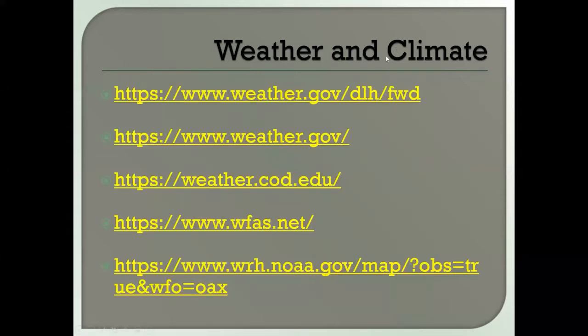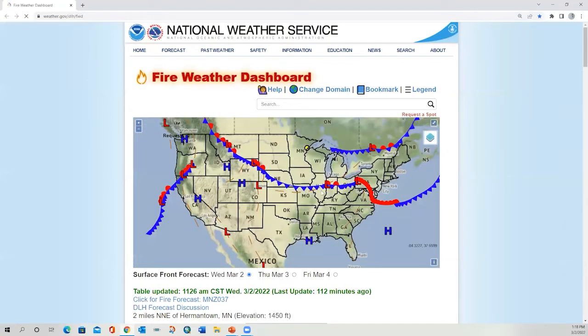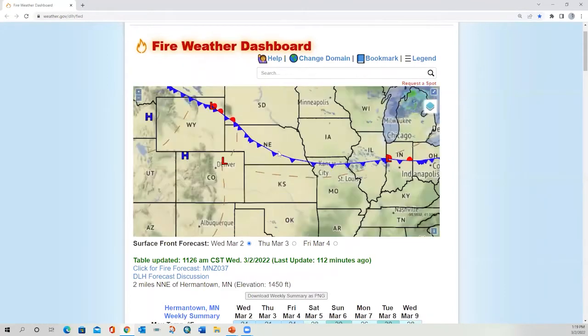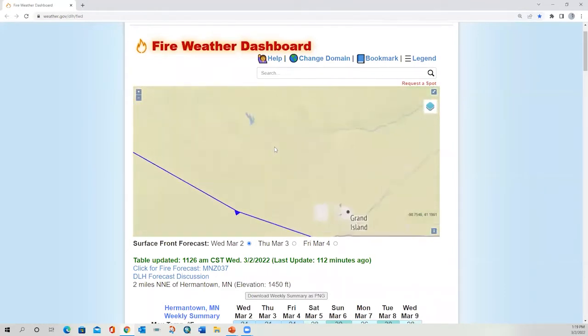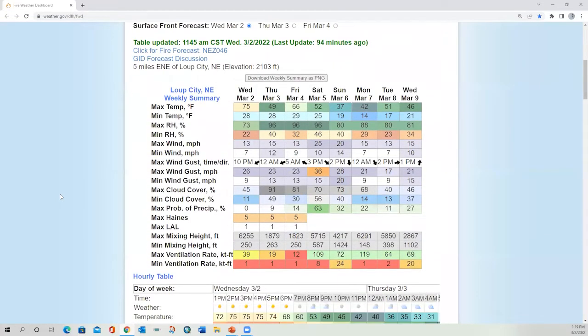So when we're talking about weather, there's a lot of different places to look it up. These are some of the different things that I look at from a weather standpoint. Weather.gov has this new fire weather dashboard, which is really cool to utilize. It provides really good information. You basically just click on where you want your forecast, and you can zoom in. This gives you a good summary of all the different parameters we're typically looking at when we're trying to plan a prescribed fire.